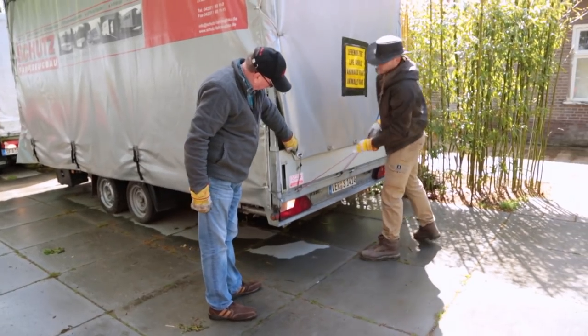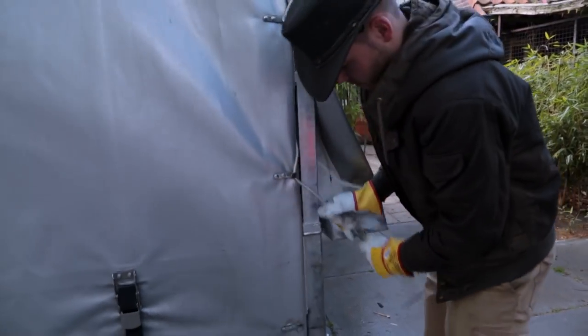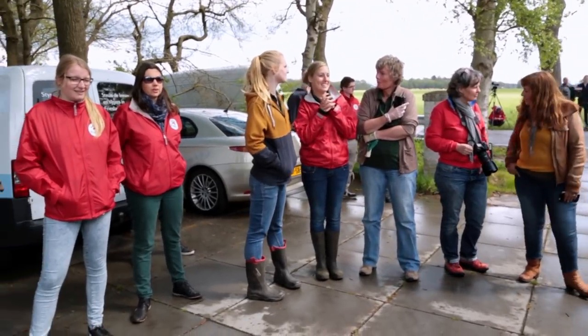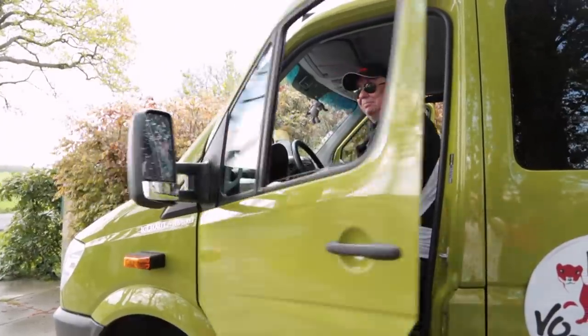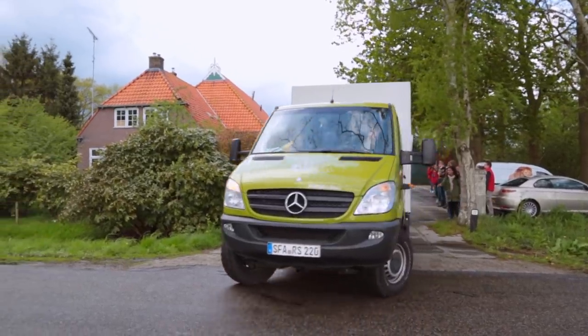All of the animals are finally loaded. Now they can start the two-hour road trip to Schiphol Airport in Amsterdam. Some of the staff at Valida have been caring for these tigers for many years, so this is a bittersweet moment. Yeah, it's very mixed emotions. Happy for them, we're gonna miss them terribly, but we know where they're going to, and we're absolutely sure they're gonna be delighted.